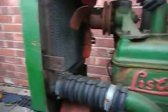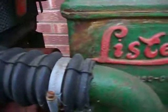I've been told it had a weld somewhere, but I can't seem to see it. Maybe I'm just missing it. Either way, I'll find it somewhere.